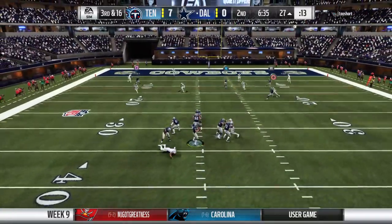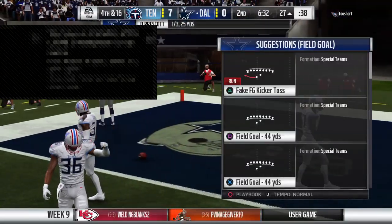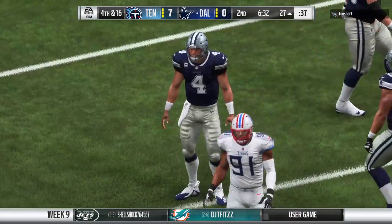Now Prescott. And he bats it away, and it falls down incomplete. LaShawn Sims right there in coverage, and he knocks it away. I'm going to need some help with this one.